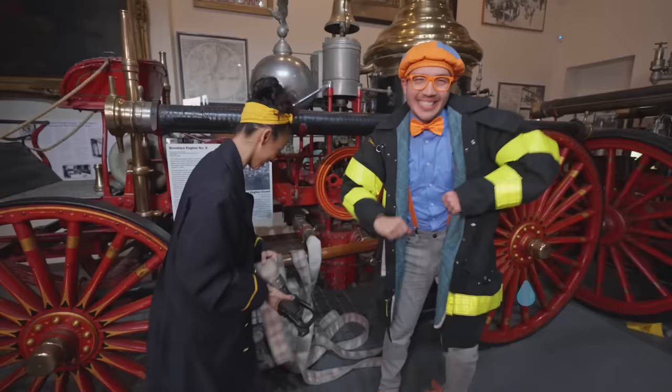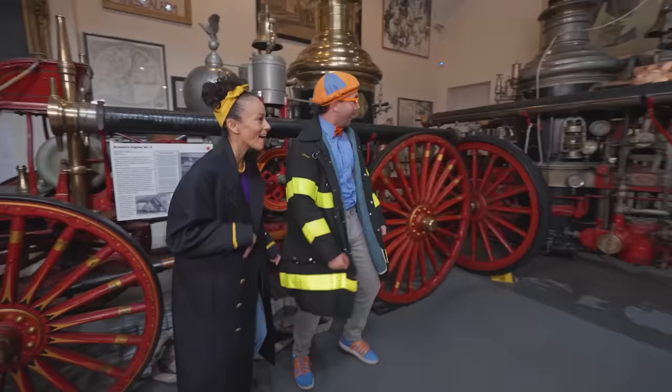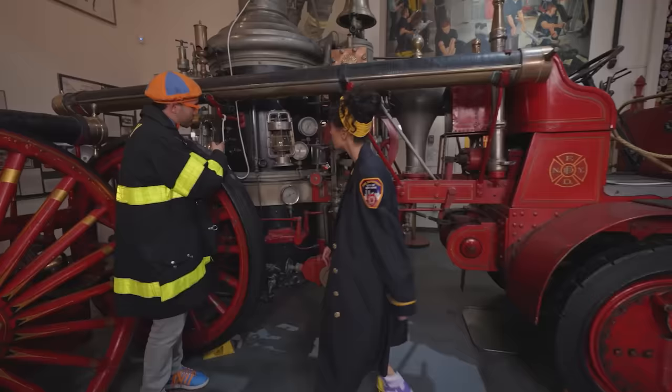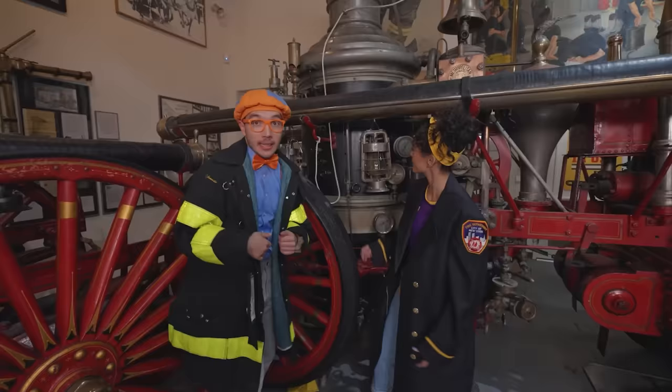Hey, look at this. There's another fire engine. Wow, this one's even bigger. It's so big. Yeah, they just keep getting bigger and bigger with time. Oh, Meekah, there's a rope here. You want to pull it? Sure, I don't see a sign saying that I can't pull it. Yeah, I think we can do it.